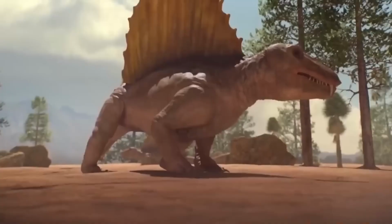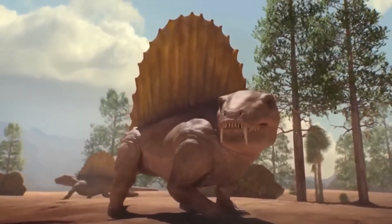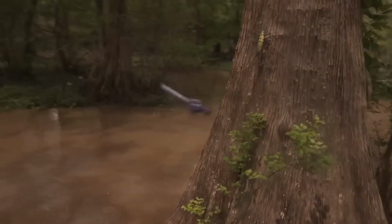Dear traveler, good morning. Today we will travel through time to the time of the last supercontinent the Earth has known.